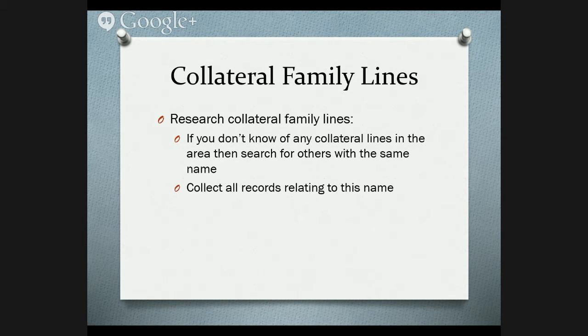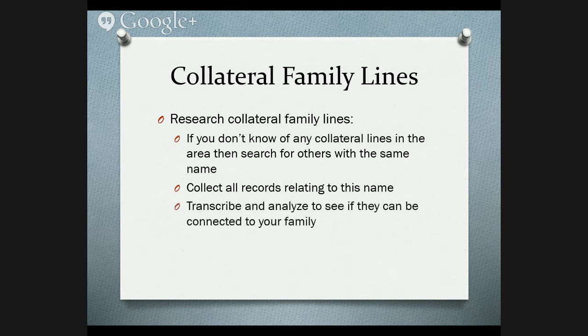Collect all the records relating to this name, everything. You're going to have a large collection. You could start putting it in a separate family tree database, or you could use Excel or Word or however you like to collect these things, binders, whatever works best for you. Transcribe and analyze it to see how they could be connected to your family.